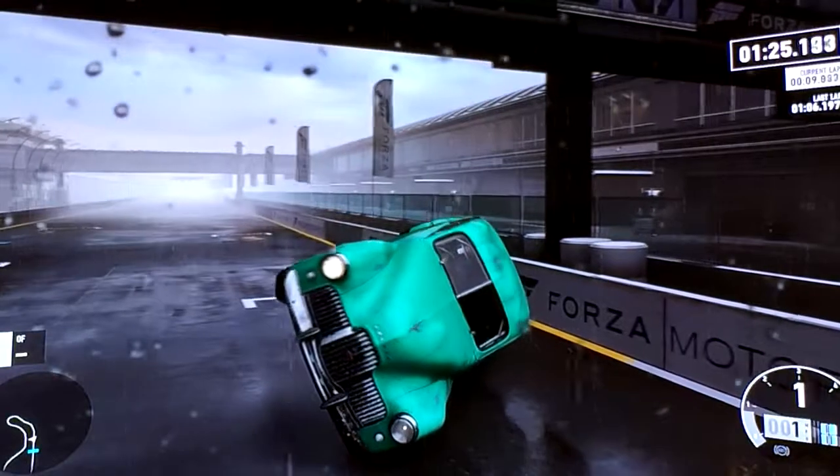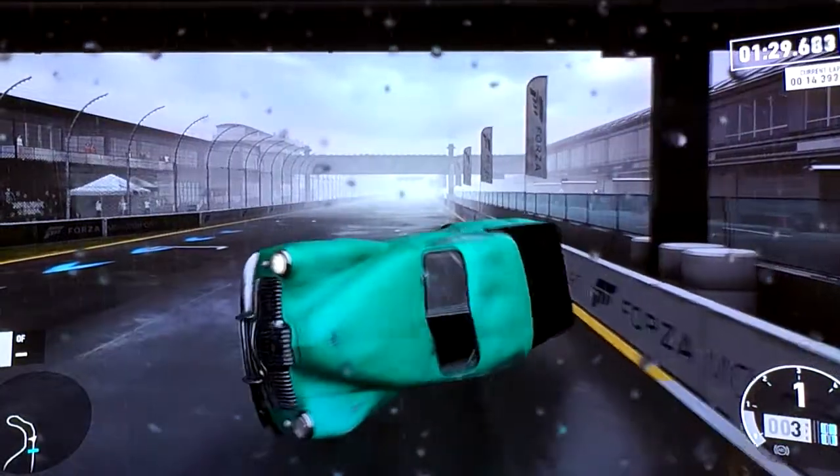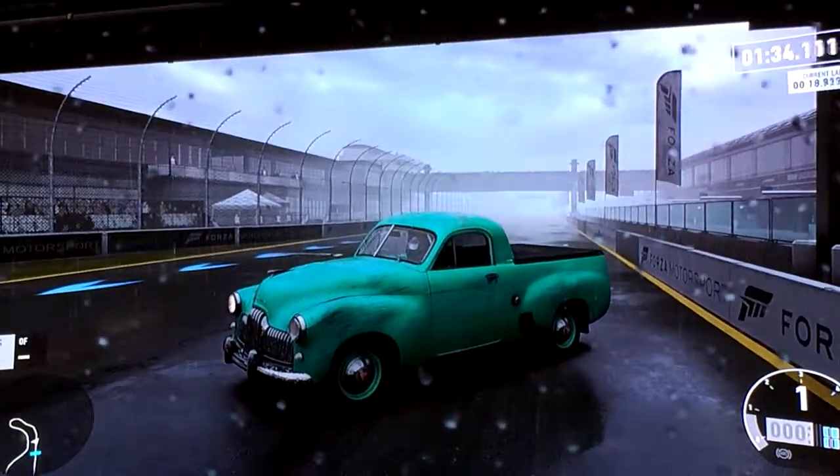That was the laziest roll. Okay, that's a little better. But that was the laziest roll of your career so far. Come on. Have you just burned out all your energy after that world record-setting roll at Hockenheim? I think you might have.